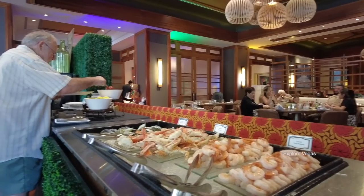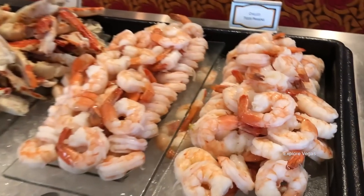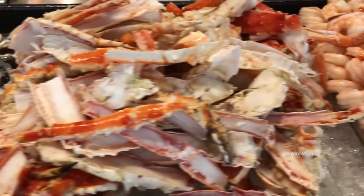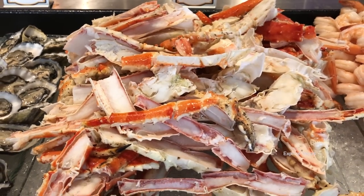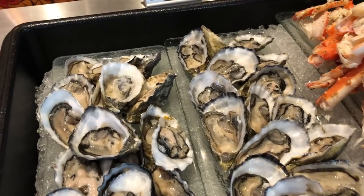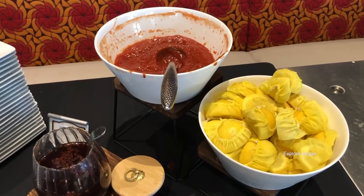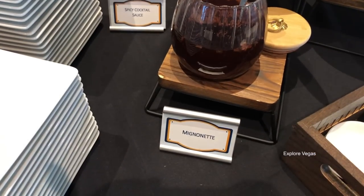Let's start this tour at the Raw Bar. First up, chilled tiger prawns. And the star, look at the Alaskan king crab legs. They're actually split in half for you as well. Here's West Coast oysters on the half shell. Of course, they need some condiments as well. So you have your lemon wedges, spicy cocktail sauce, and mignonette.